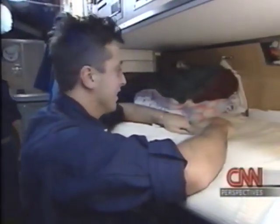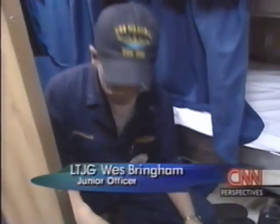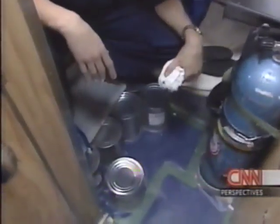You get to decorate it any way you want? Yeah, I usually put pictures of my family on it. And it's my new boy. He was only 3 days old when I left. We don't have enough room. We have to stow all of our food, or we'll run out too early in the deployment.